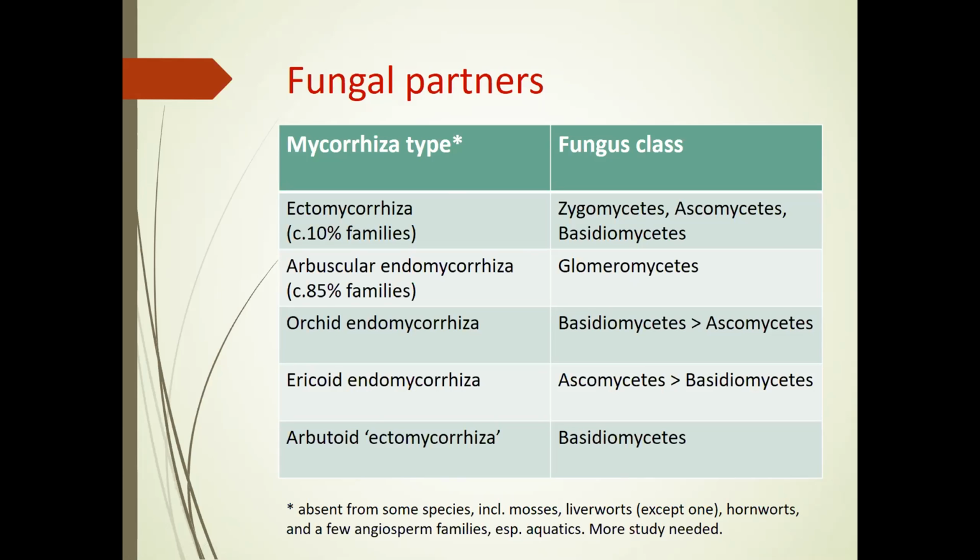Other mycorrhizae comprise up to 10% of the plants. They are made up of zygomycetes, ascomycetes, basidiomycetes, and there may be one or two other classes of fungi as well. There's a whole mixture there. When we drill down into the orchids, what we find is we're dealing with basically basidiomycetes, and ascomycetes are the more common mycorrhizae. With the heathers, the Ericaceae, ascomycetes are the common fungal associate. When we get into the arbutoid sorts, which are the ones with the Dutchman's pipes, for example, the Hypopitys, these are basidiomycetes.